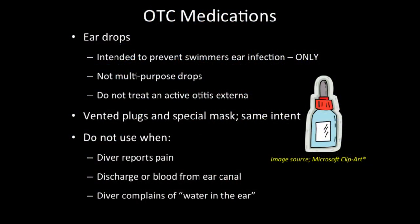So don't use the drops when the diver's reporting pain. If there's any kind of discharge or blood from the ear canal, please don't use it. And if they're complaining of that sensation of water in the ears, remember, it's not in the ear canal, it's on the inside of the eardrum.